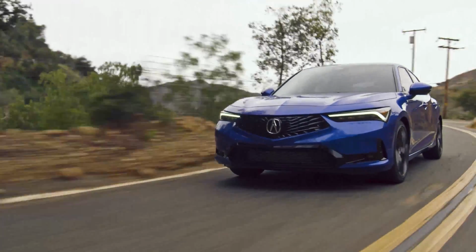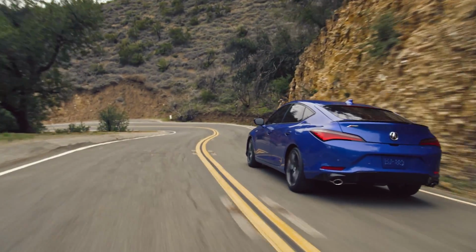2023 Acura Integra. Is this the best small affordable luxury car to buy? That's what we're going to find out. Welcome to Car Corner, where we help you, the consumer, master the process of car buying and car ownership.